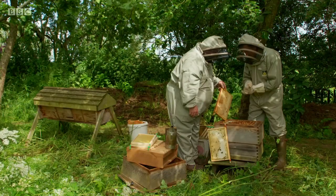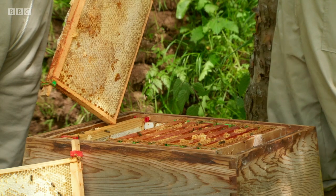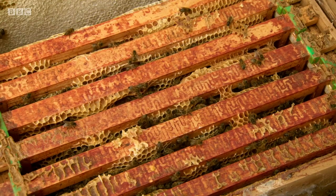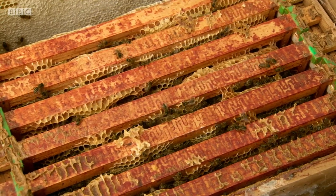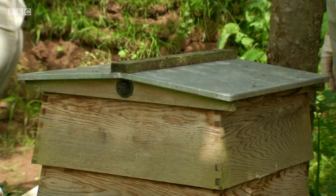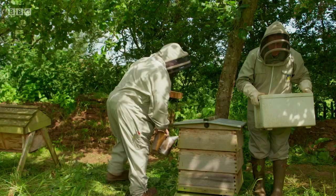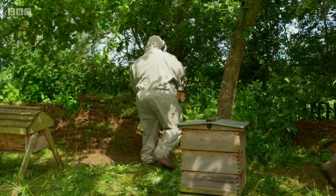Let's take a little bit of honey out, as a matter of respect for their work, but leave the vast majority for them. They're protected. We'll leave you alone now, guys. Excellent.